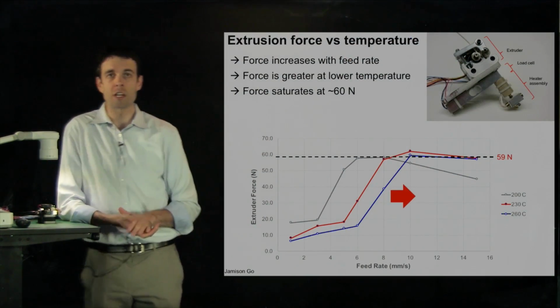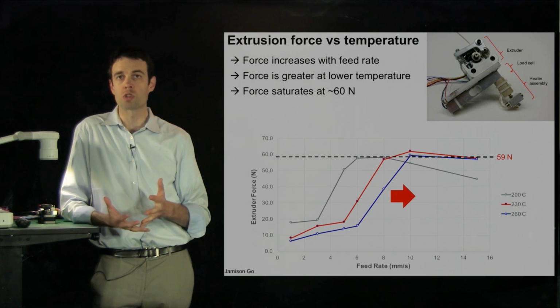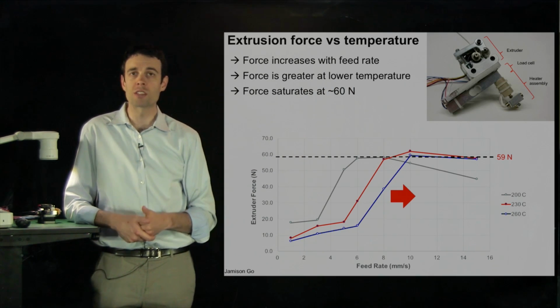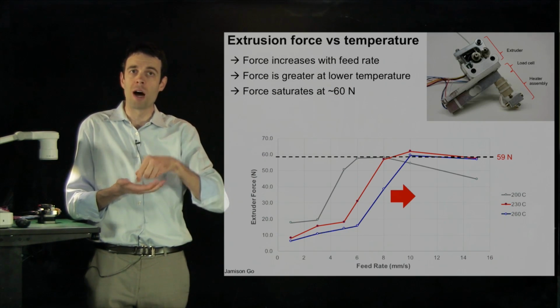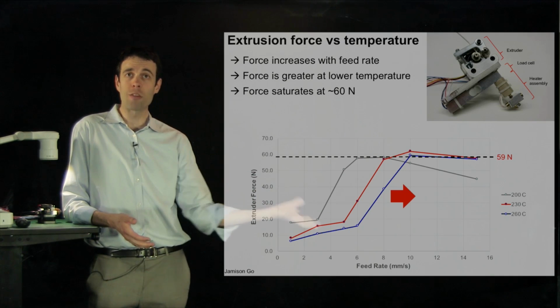And for this we actually did an experiment. We took a similar extrusion print head from a desktop FDM, one with just one nozzle, and we instrumented it with a sensor to measure the force. So we could assess the relationship between the force required to force the filament through the nozzle, the feed rate, i.e. the velocity of the filament, and the temperature. And we gathered this data.